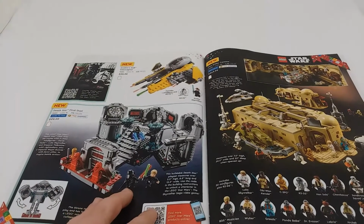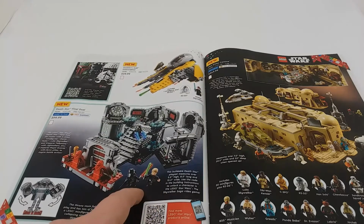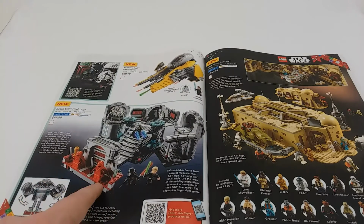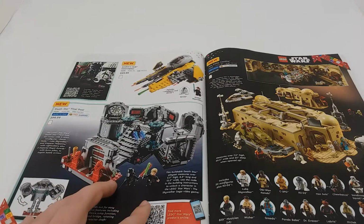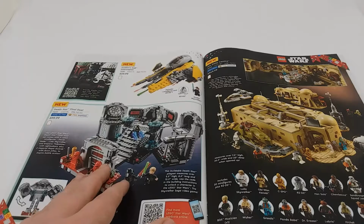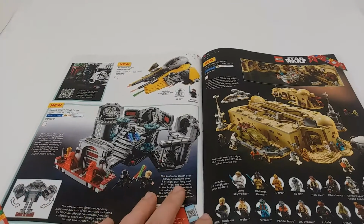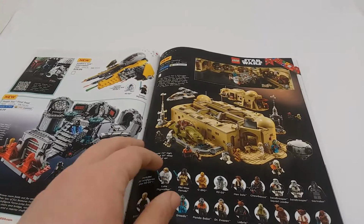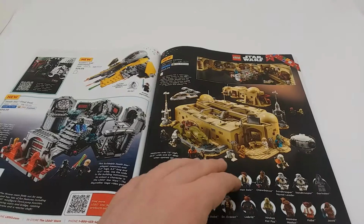Then there's the Death Star Final Duel, which I really like. It comes with Luke Skywalker, Darth Vader, the Emperor, and 2 of these guard figures, Royal Guards. So this is a really cool set, and this is probably one of my favorite Star Wars sets they've done for the year. Then Mos Eisley Cantina, which is a really big set. Comes with tons of figures.